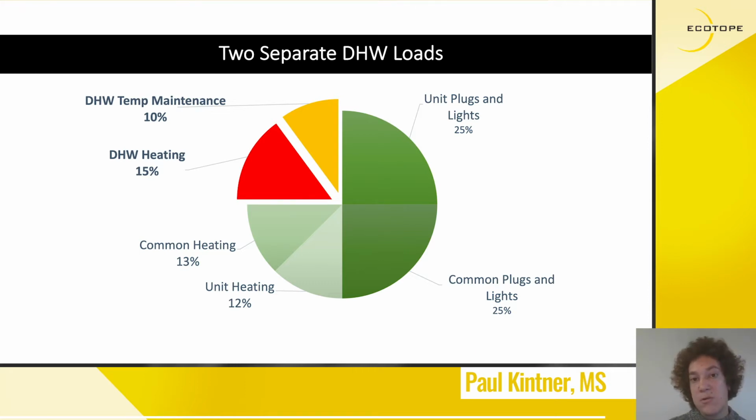Domestic hot water load can be split into two other loads as well. The domestic hot water heating load, the energy the occupants are using at the taps, and the temperature maintenance load. This is the energy associated with keeping the hot water distribution piping hot, so the person at the very end of the pipes doesn't have to wait 10 minutes for their hot water. Studies have shown that this load can be on average 30% of the total water heating load, or 10% of the total building energy use.